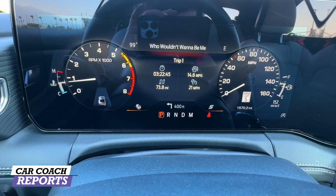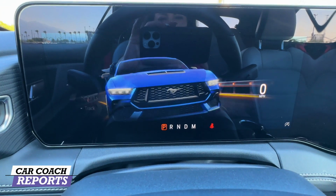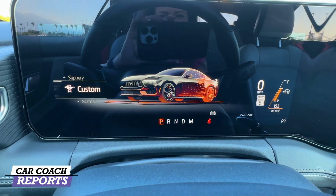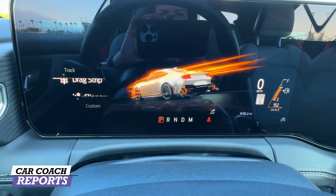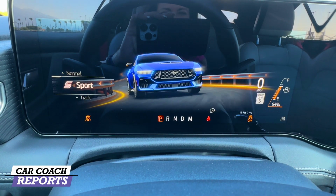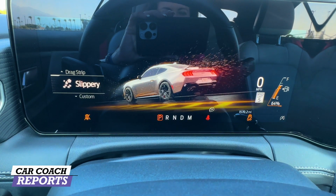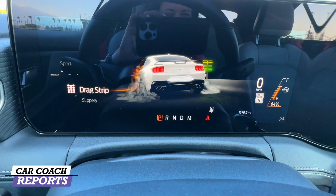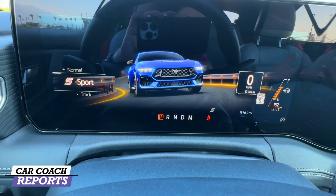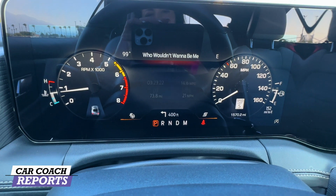You'll note this 12.4-inch digital cluster is customizable, and one of the coolest things is when you change your different modes, you get your sport, normal, custom, slippery, drag racing. You can drag race this car, track mode, and the animation is quite spectacular. Ford's known for this. You saw it on their Lincoln cars, that's where it started, and now you're seeing it on the Mustang. I think that's great. People like that. They want to be able to see what they're driving and all the details and information. A lot of that is completely customizable.